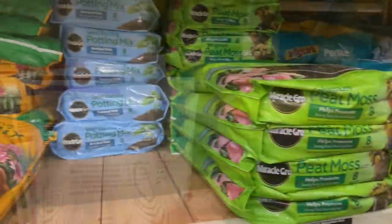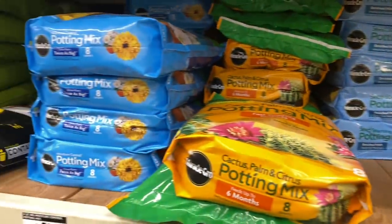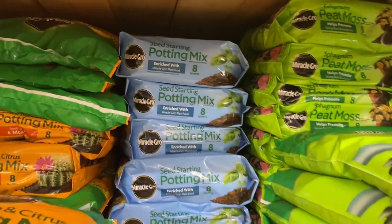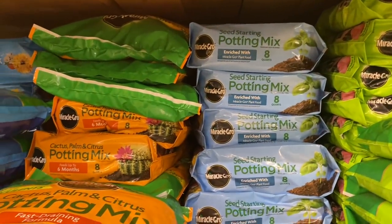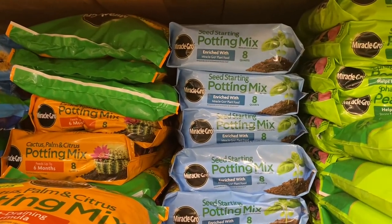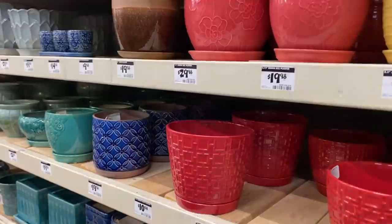So we'll see. And you don't need special soil to start your seeds. I always just grab this because it's here, and I never have leftover potting soil from the previous year, but if you had leftover potting soil, you totally could use that.